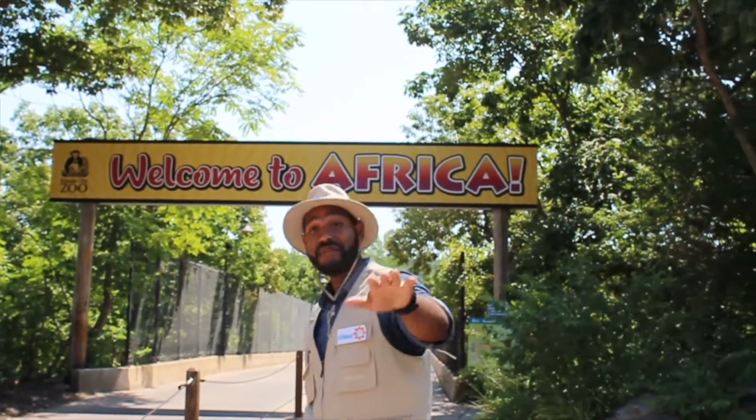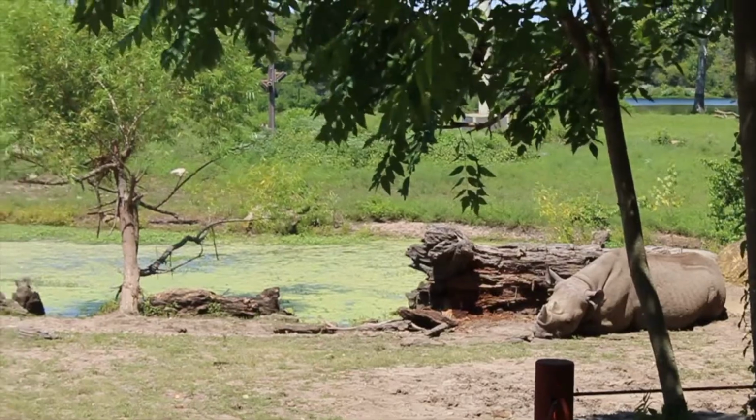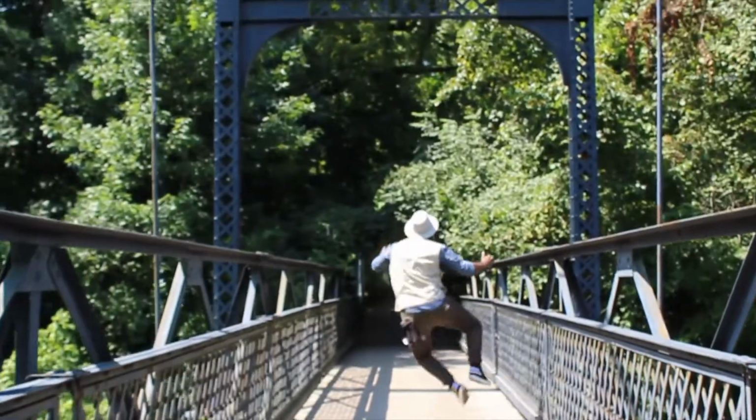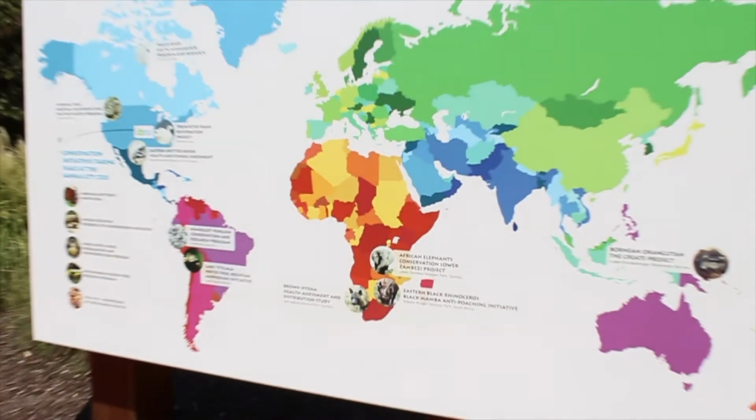Zoology, tell them this is African zoology. So many animals that you will see when you journey on a safari. Zoology, tell them this is African zoology.